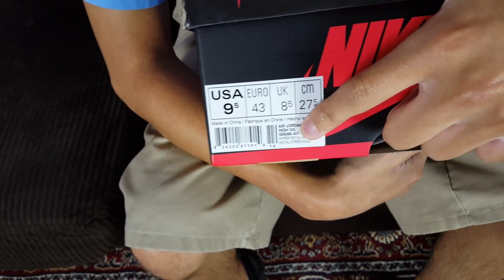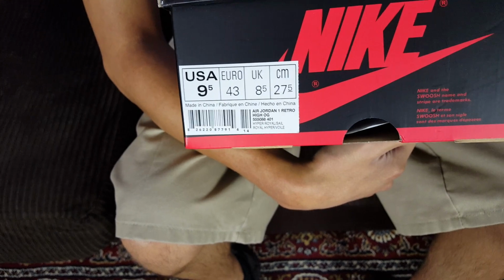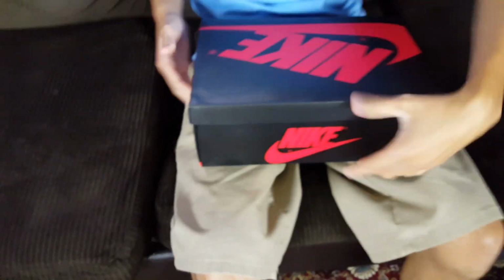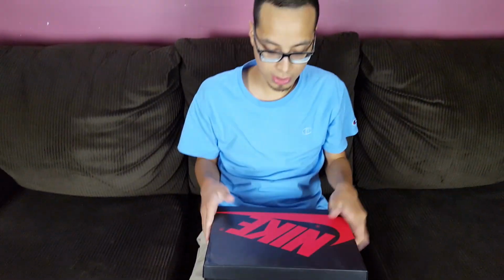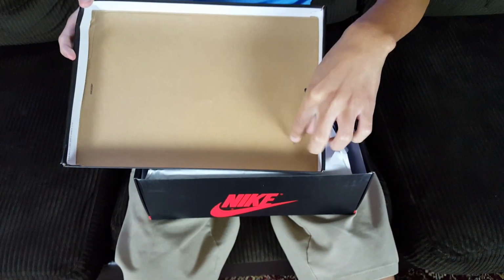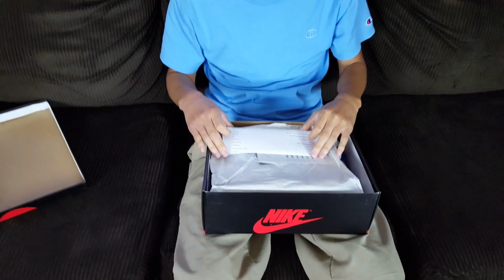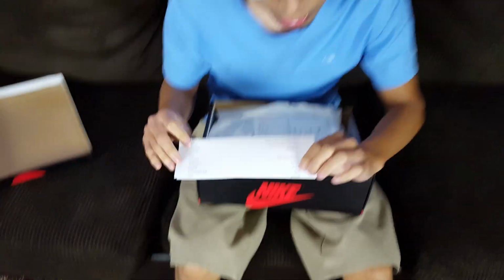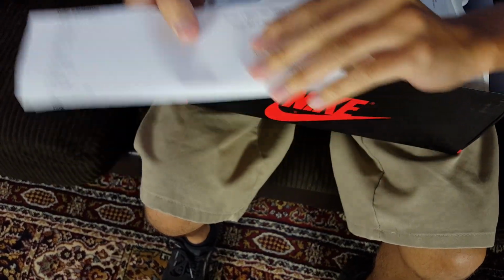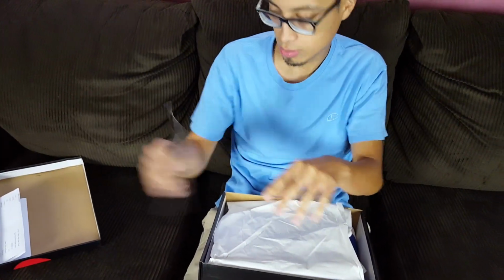There's an official colorway though. It's Hyper Royal / sail. Retail price was $160. The tag got ripped off for some reason. I did purchase these from StockX, so let me get that out of the way. And here's the lid on the bottom side, which should have a stamp on this pair. And I actually got these for a really good price. It was $140 with shipping. It was $153, so that's pretty good. And then here's your StockX stuff.